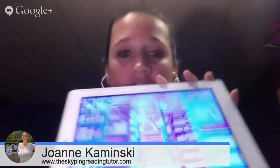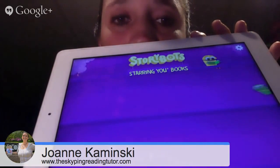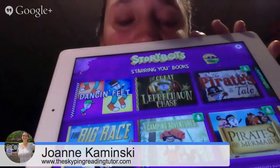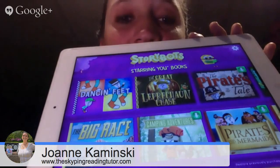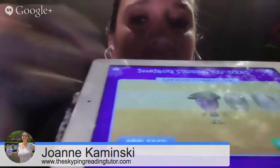I love it. Okay, now the next one is called Storybots. And Storybots, oh my gosh, if you are familiar with Jib Jab, then you'll already know kind of what this does. But Storybots actually takes your child into the book. So there's different books that they can choose, and since it is a wonderful time of the year, March, and we have St. Patrick's Day coming up, we are going to take a look at a St. Patrick's Day book. Now, I've added myself in here just for a little bit of fun, but I also have other kids in here as well.